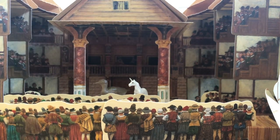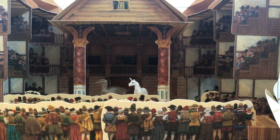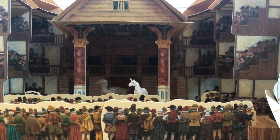Because there's been several theatres and they've got a thatched roof. So the roof is made of thatching, which is basically just, imagine straw or hay. And you all know the story of the Three Little Pigs. So you can imagine what happens if the big bad wolf comes to Shakespeare's Theatre.